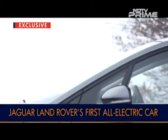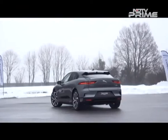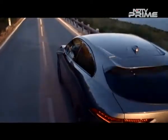Driving an electric car today is still somewhat of a novelty, but that is the first notion that gets partly dispelled when you start driving the Jaguar I-Pace. It feels like a proper car.